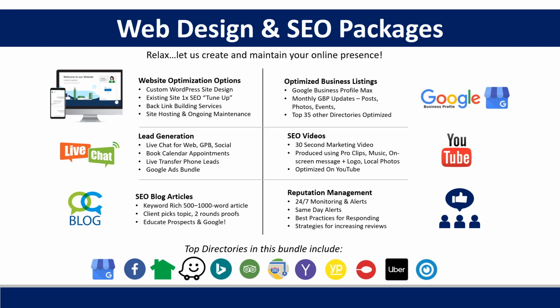You run your business, we'll take care of your website. So that can include a new site design. We can also tune up your existing site. You might have a beautiful site that's just not getting found in search. We can fix that. That's what that SEO audit is going to tell you.